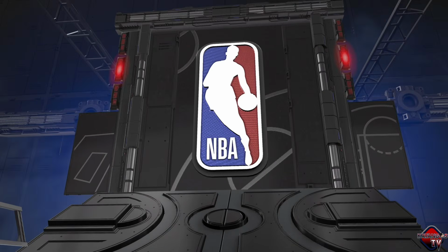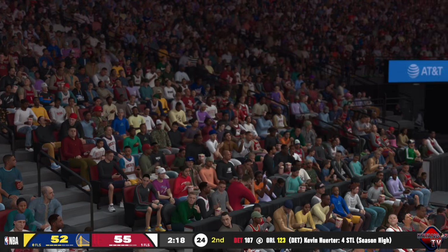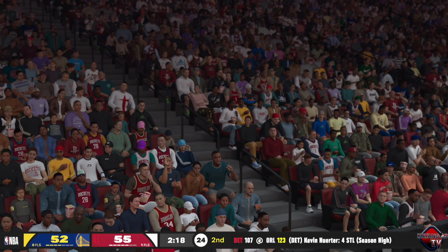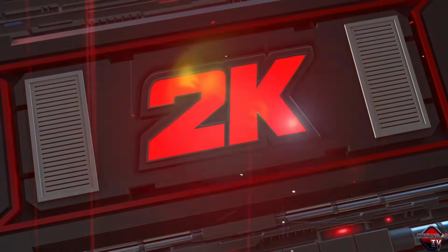Our 2K leaderboard showing stats from the real NBA. The best passing teams in the association. The Warriors, 4th. This is a squad that understands the importance of being unselfish and moving the ball. You love to watch smart basketball like that.